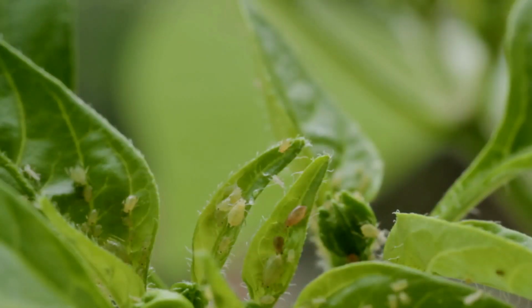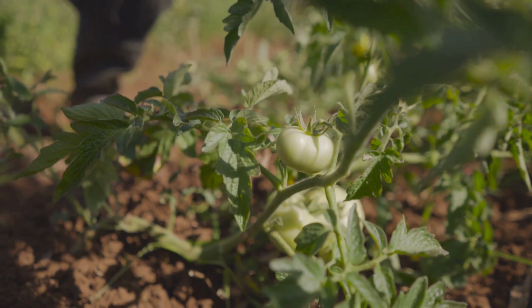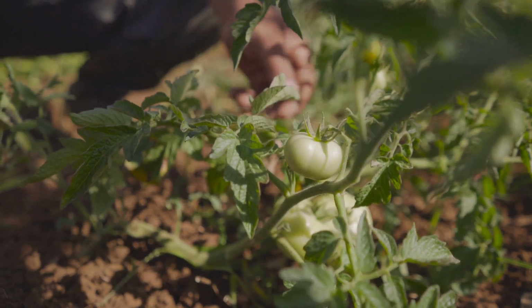Next, there's leaf curl. Curled pepper plant leaves can be a sign of several problems, including insect infestations, viral diseases, herbicide damage, or even just environmental stress. Inspect your pepper plants closely to determine the cause of the leaf curl and take appropriate action.